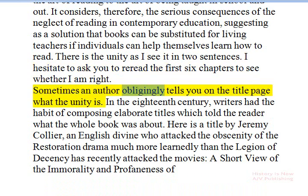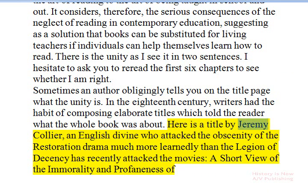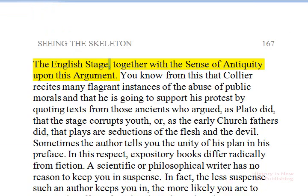Sometimes an author obligingly tells you on the title page what the unity is. In the 18th century, writers had the habit of composing elaborate titles which told the reader what the whole book was about. Here is a title by Jeremy Collier, an English divine who attacked the obscenity of the Restoration drama much more learnedly than the Legion of Decency has recently attacked the movies: A Short View of the Immorality and Profaneness of the English Stage, together with a Sense of Antiquity upon this Argument.